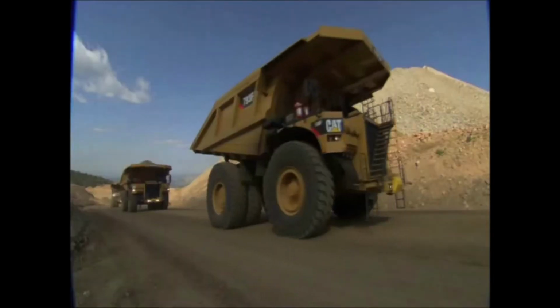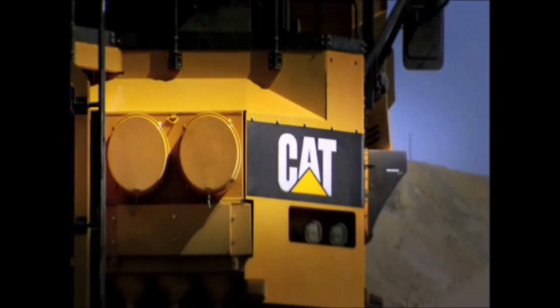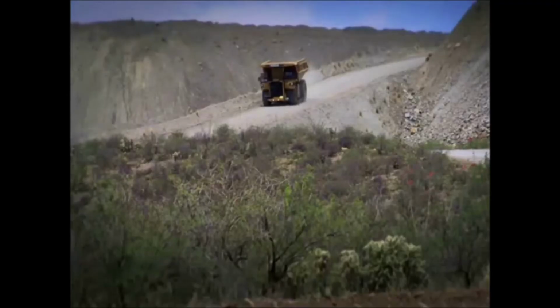400-ton haul trucks, the biggest haul trucks in the world out here. And it's amazing to drive through the mine pit and see the size of these 3-story houses on wheels. It's kind of mind-boggling when you're out there. You don't really realize it, like I said, until you get nice and close to it. Pretty amazing stuff.